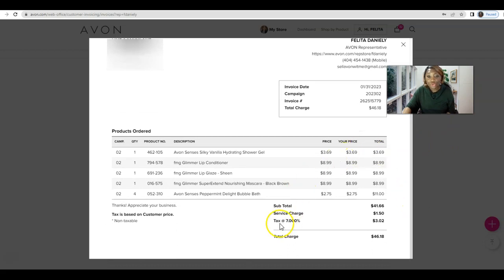Now you'll see down here where I have a service charge listed as $1.50. You can change that, because I don't even think Avon includes that number. We used to charge everybody a standard 25 cents across the board. But now that the cost of everything has gone up so much, you might want to change that to maybe $1.50. Some people charge $2.